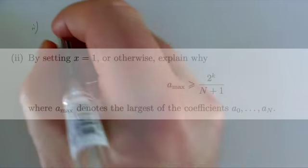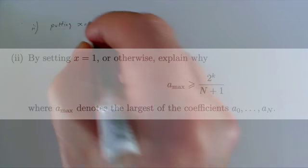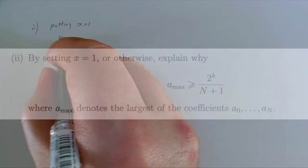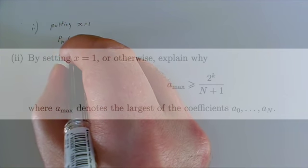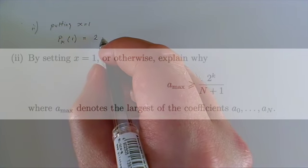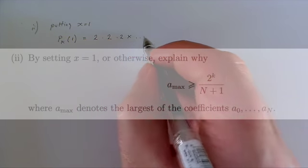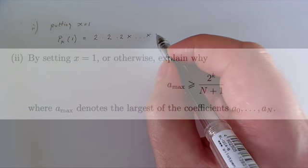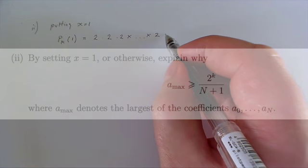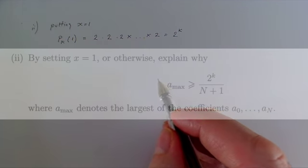Let's look at this next one. So A max, so A being the coefficients. Right, it does say put x equal to 1, so that's really good that they tell us what to do. So pk of 1, now let's write down both expressions because they're telling us that pk of x is equal to 2 different things. So I'm going to get 2 times by 2 times by 2, okay, so I'm going to get 2 multiplying by itself k times, so that's going to be 2 to the power of k, which is reassuring because you can see a 2 to the k in the inequality we've got to prove.